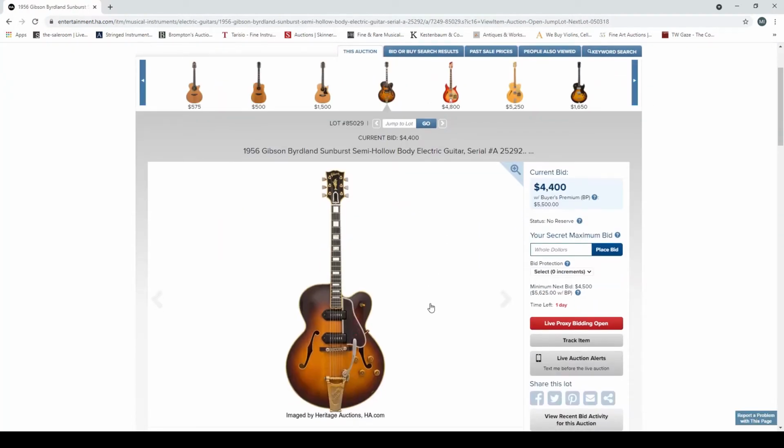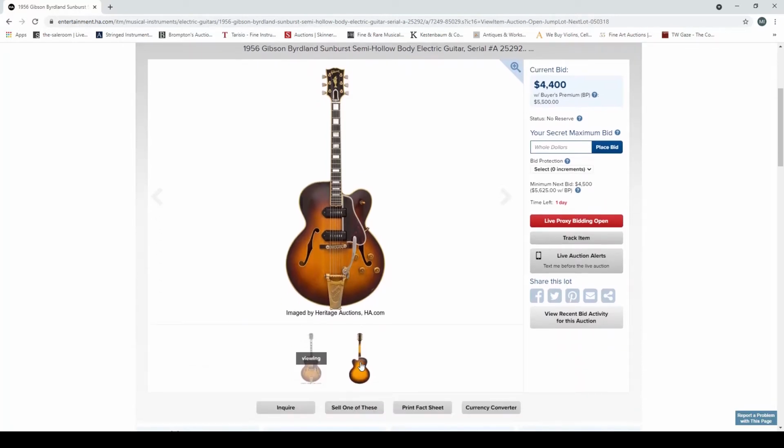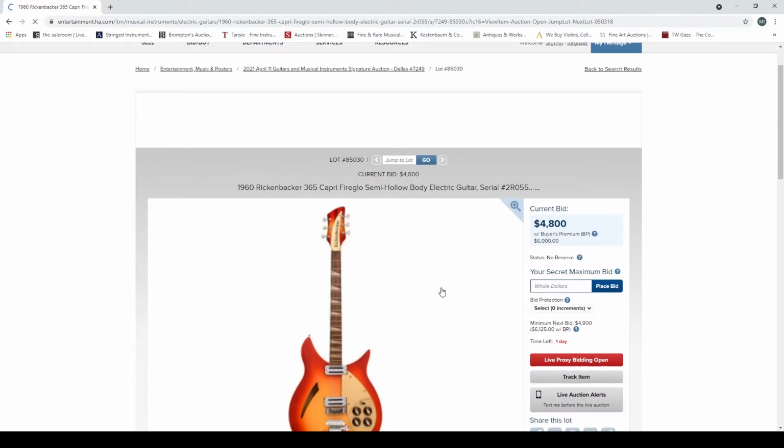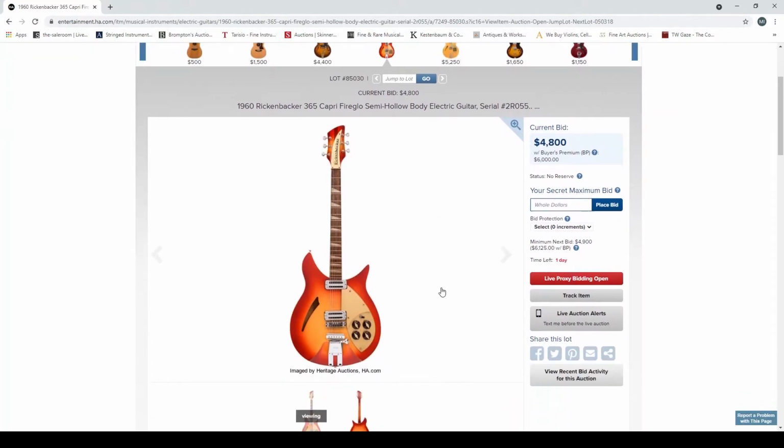1956 Gibson Birdland Sunburst semi-hollow body electric guitar. Good old Birdlands, very nice. 1916 Rickenbacker 365 Capri Fireglow semi-hollow body.